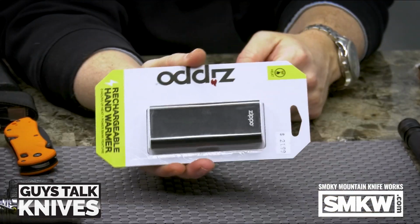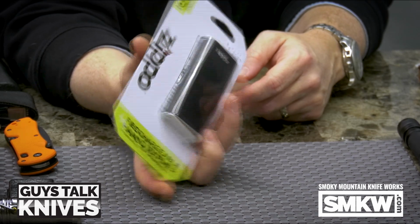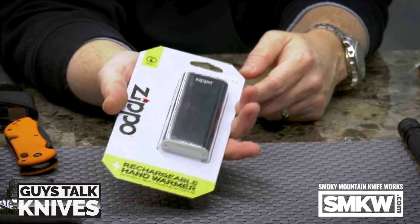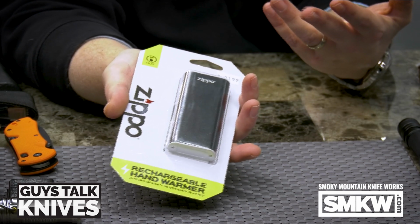This is the 2-hour rechargeable hand warmer from Zippo. It's $22. Again, not that expensive. Lasts for 2 hours on one charge. It warms your hands at the press of a button. USB compatible. The thing that I love about these 2 is, let's say your phone is dying, you didn't expect to run off the road. These things both come with a cord that allows you to recharge your phone.